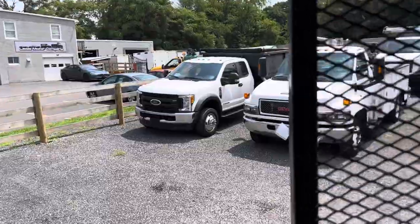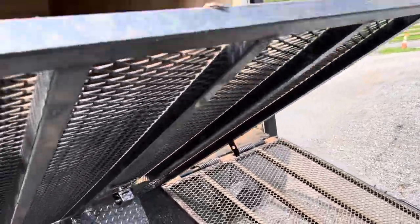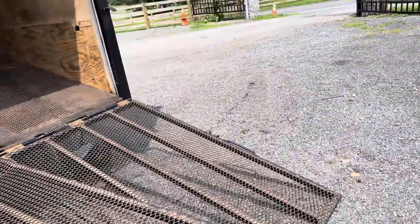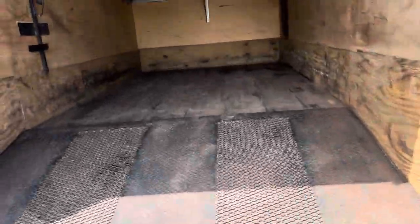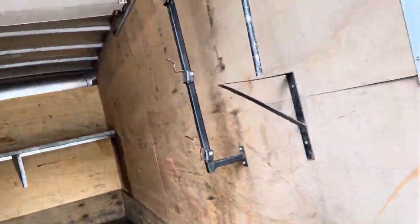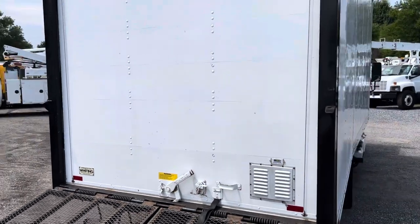So this roll-up door will roll down. We'll go ahead and let this other side down. And again, easily done. Just with one hand here. I didn't lock that side there, and then the roll down door. Easy as that. Super simple. Put a lock on that thing, and you've got all your equipment secure and inside a box.